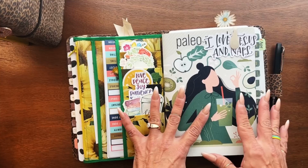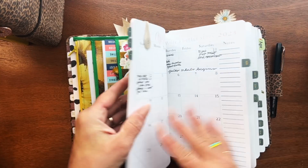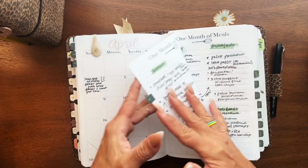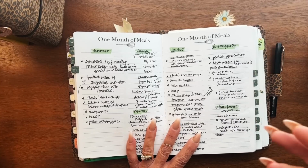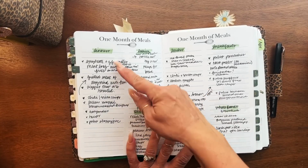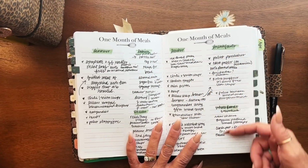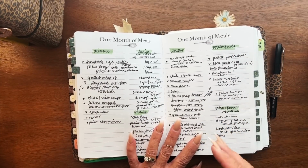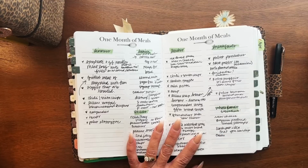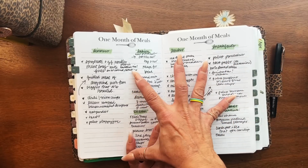I also can't live without this. This is my meal mapping, honestly. It's everything I have to do for my meal planning. It's set up with a calendar, and then you've got your one month of meals. I love how I utilize this: I'll do dinner ideas, baking ideas, snack ideas, lunch ideas and breakfast ideas. That's how I categorize it. If I need a menu that I know works, that my kids like, I'll go to it and plan out my week just off of what I created here.